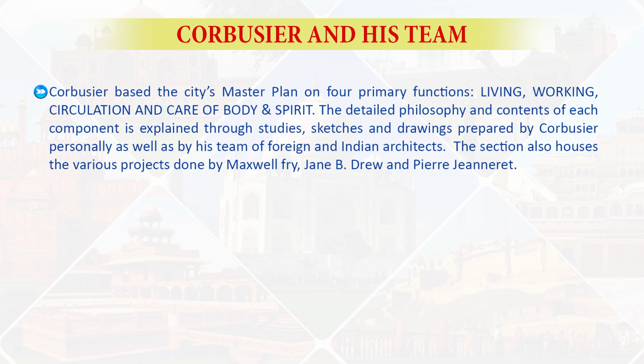Corbusier based the city's master plan on four primary functions: living, working, circulation and care of body and spirit. The detailed philosophy and contents of each component is explained through studies, sketches and drawings prepared by Corbusier personally as well as by his team of foreign and Indian architects. This section also houses the various projects done by Maxwell Fry, Jane Drew and Pierre Jeanneret.